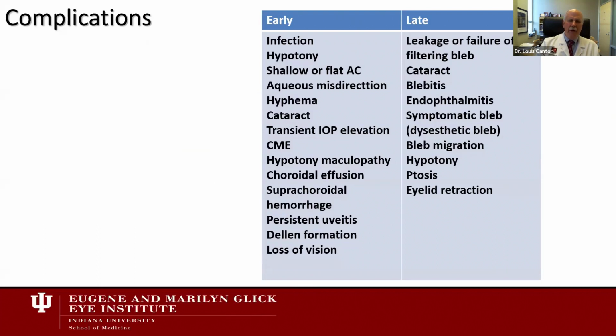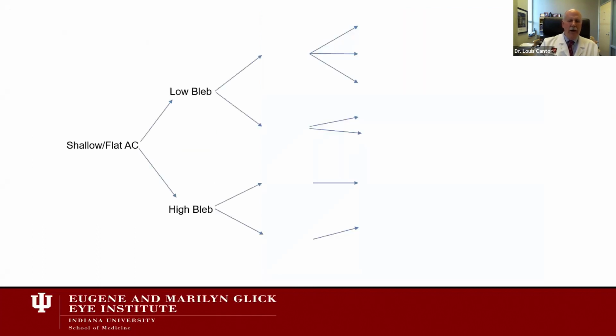There are lots of complications, early and late, that can occur after glaucoma surgery, and it's important to understand your complications. If there's one chart I always tell our residents to make sure and memorize, it's this one. If you have a shallow or flat chamber in the early post-operative period, the next thing you look at is the bleb. Is it high or is it low? The next thing you want to look at is the pressure. Is it high or is it low?